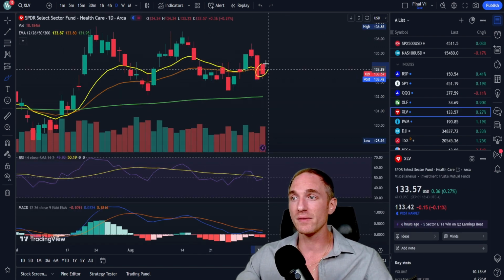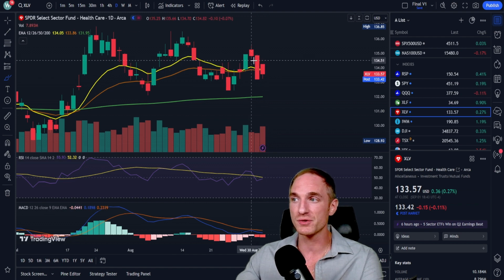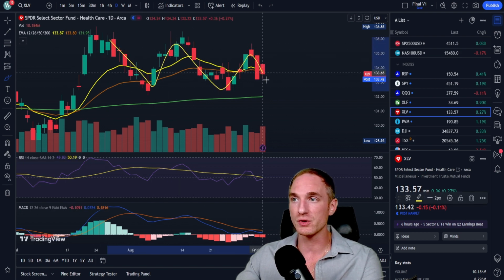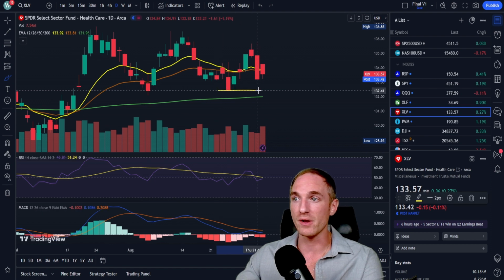XLV Healthcare, a bit of an inside candle here from yesterday's trading. Even though it ended green, red candle on a green day. That's because we gapped up and then pulled back for the rest of the day here. But still in this tightening range here. The bulls are trying to save this area.